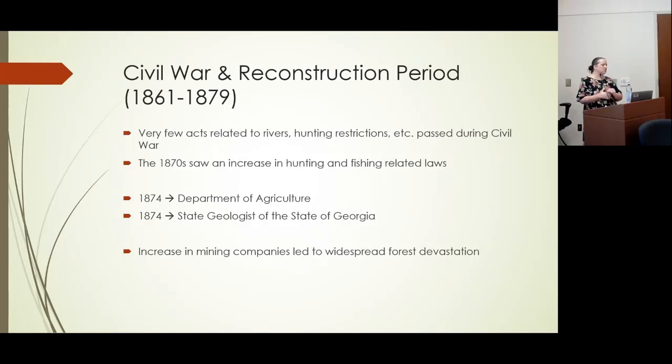And that's when you had the Department of Agriculture formed in 1874, as well as the state geologist of the state of Georgia. Their purpose was supposed to be to survey the minerals and get an accurate map of what type of soil there is around the state of Georgia. And part of this is because mining is increasing in Georgia, and a lot of mining companies were being incorporated in the 1870s as well.